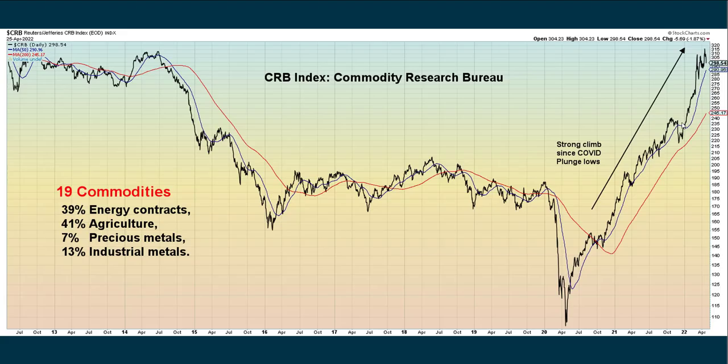As far as inflation, and I added some things, this just breaks down what is the CRB index. I've had a few questions about that. Well, you say it includes inflation. Well, what does that mean? Well, 39% of the CRB is energy. So yeah, energy's been going up, and this is almost 40% of the overall index.